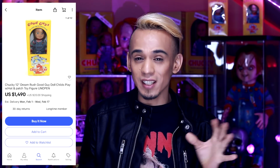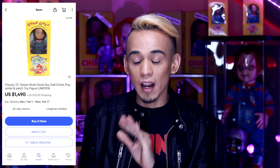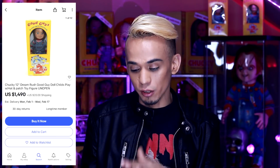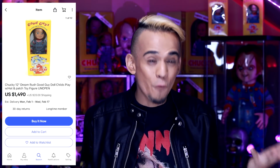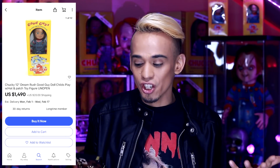But honestly, you guys, $1,400, almost $1,500 for this specific doll, I feel like it is too much money. It is a rare Chucky doll. It is hard to find, but I personally would not pay $1,500 for this doll. Now, probably the most I would pay for this doll is maybe $500, only because he is rare and it's only a 12-inch Good Guy doll.